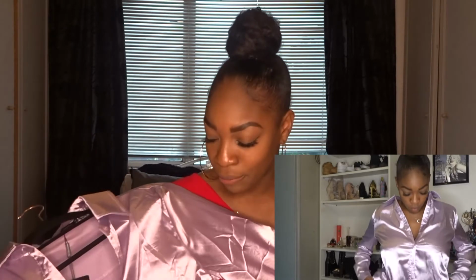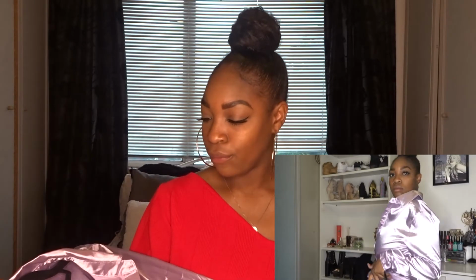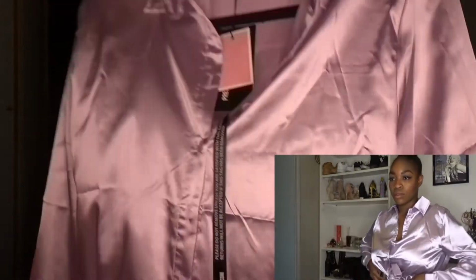Sometimes I tend to stick to just plain colors, which is nothing wrong with it. But yeah, I just find this is a bit vibrant for me because it's lilac and it's silk as well, so it's just a bit up in your face, do you know what I mean? But this with a pair of jeans, there's so many ways you can style it, which I'll try doing the clip for you as well. A bit creased, but it's quite long as well.